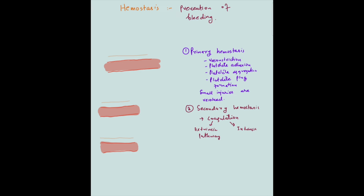Today we will talk about secondary hemostasis or coagulation in particular. But let's just first have a brief discussion of what hemostasis is. The term hemostasis means prevention of bleeding, and so it is the mechanism by which the body prevents blood loss.